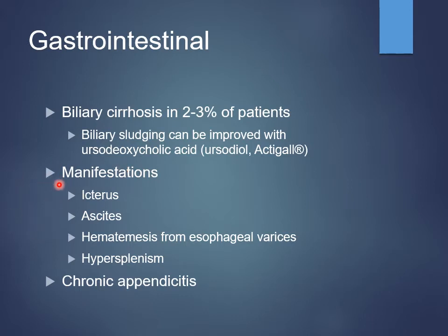Also, you're going to see that they can have issues with esophageal varices. They can have ascites, icterus developing from this. So again, this is a good replacement drug that we can administer to try to replace that function. And then they can also manifest things like chronic appendicitis. All these different issues may not show up in every CF patient, but they are at risk.